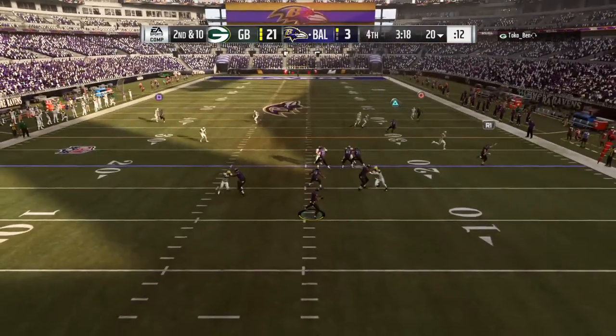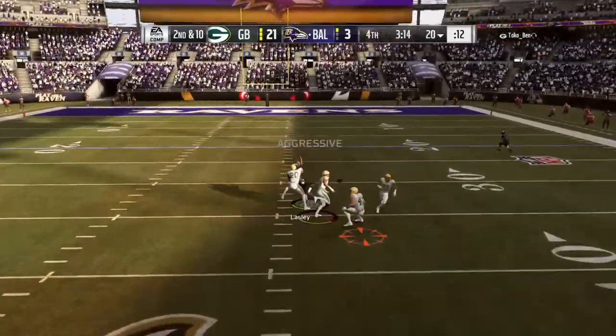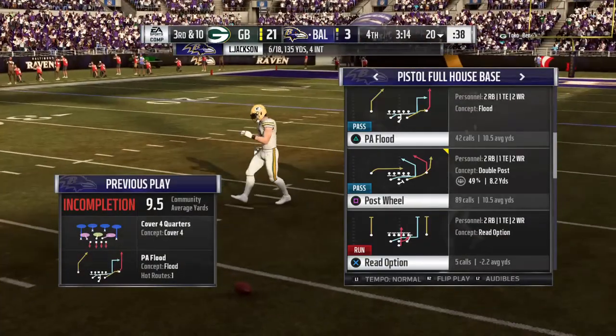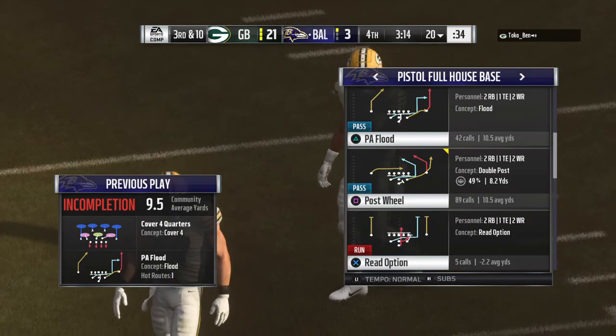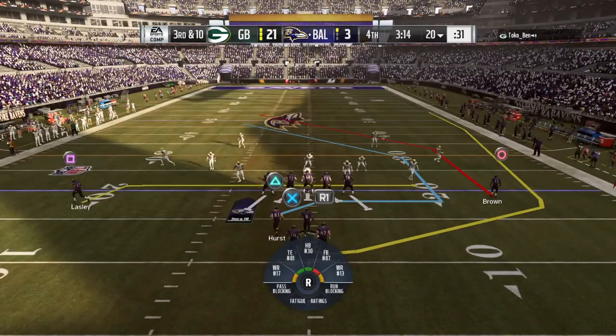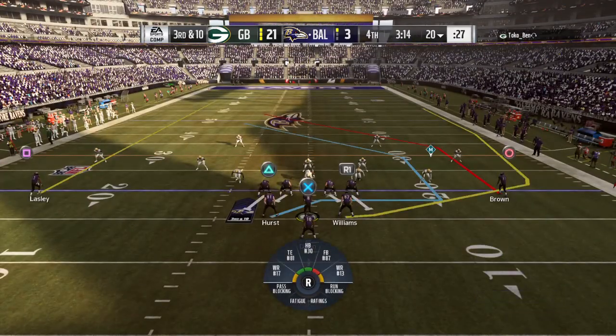Second and 10. Here's Jackson again. He's going to fire one deep over the middle, and he bats it away, and it falls down incomplete. Tremont Williams there to break that one up. This defense was definitely alert to the possibility of the deep ball, and they were more than ready for it. They've got the lead, fourth quarter. Maybe you can expect more passes like that downfield.